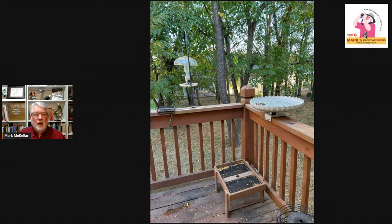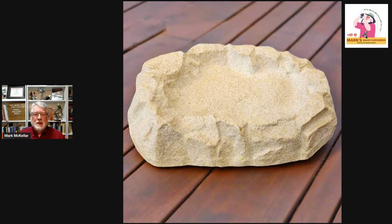Water, you know, if you've got a railing like this that you can attach different kinds of bird baths to, but don't forget that you can set a bird bath right on your deck. You can set it down there. This is called a Rocky Mountain bird bath. It looks like rocks, and it's great. It has a shallow end and a deeper end, and it's great for birds. And it sits just right on your deck. I've had people put it right on a table on their deck instead of having it down on the deck.